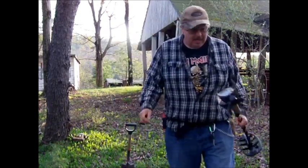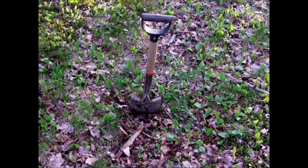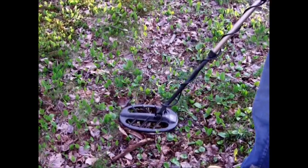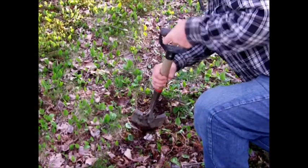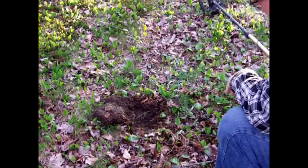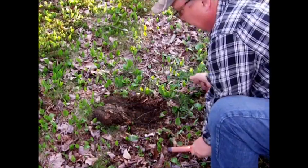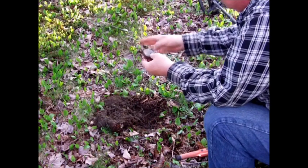Got a target right here, high 80s. I'll move these guys in so you can see. I'm gonna dig it live. Okay. It's not a very deep one. It's in the plug. Oh, wow. Wow. I hit it with my shovel, damn it.